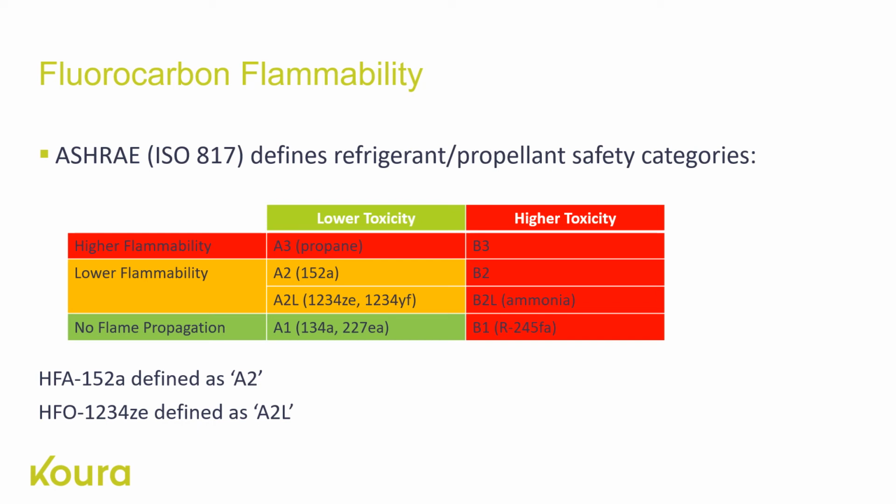Something like 134A, again, low toxicity, no flame propagation. So that becomes A1, just like 227EA. When we look at 152A, again, lower toxicity, so it's A, and it's in that lower flammability category, so category 2. So 152A is an A2 propellant here. And 1234ZE and a number of other low GWP alternatives fall into the 2L category. So they are less flammable than 152A, for example, but they still exhibit flame limits. An example of a B class refrigerant, which also is of higher toxicity, would be ammonia, just to give you an indication here. So according to this ASHRAE ISO 817 standard, 152A is defined as A2 and 1234ZE is defined as A2L.